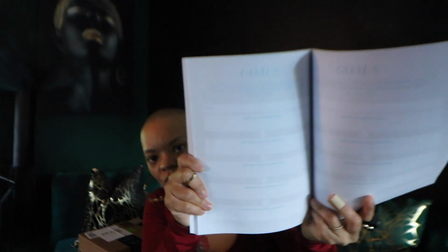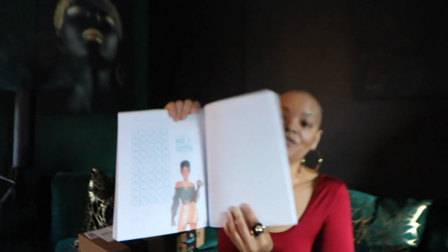I also provide in here savings challenges, which is really important because we want to be able to save. There's also a goals section where you can document all of your goals. And then the savings challenges. We have savings challenges in here, guys. I have 14 savings challenges in this planner that's going to help you to have your best financial year in 2023.